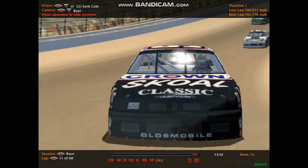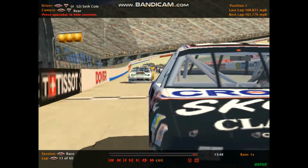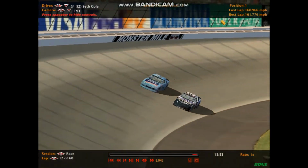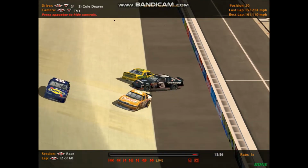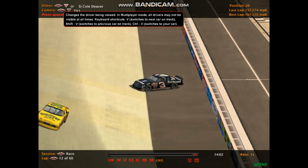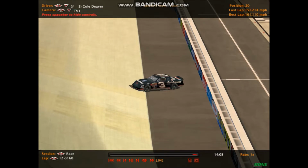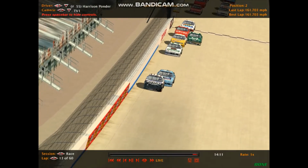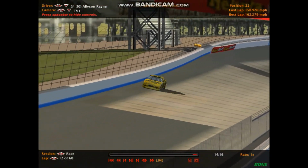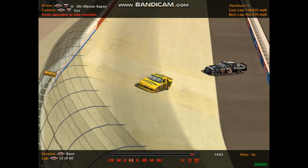Rear bumper came from Seth Cole's machine right there, looking right at that Skull Classic Oldsmobile of Harrison Ponder, looking to pull it right on the back bumper, and Ponder's in the front stretch. That is Allison Rain. Austin Reed again involved, and Cole Deaver in the 3 has crashed as well, and Cole unable to get his car to start in the GM Goodwrench Chevrolet. And Harrison Ponder will lead him back to the start-finish line here. Deaver, unfortunately, has now fallen a lap down. Allison Rain, the Talladega winner, also involved in the number 30 machine. So caution number 2 flying on the 12th lap of this race.